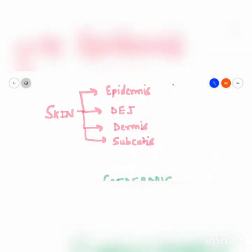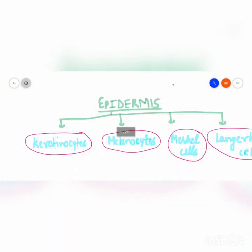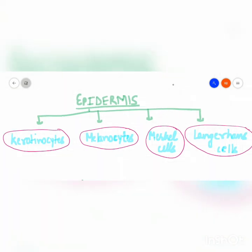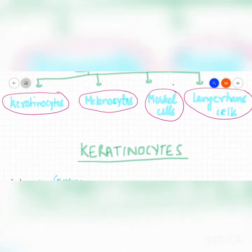First of all, skin has four layers, as you all know: epidermis, dermoepidermal junction, dermis, and then subcutis. First, the epidermis. Epidermis basically consists of four main cells: keratinocytes, melanocytes, Merkel cells, and Langerhans cells. Keratinocytes are maximum in number and the most important cells.